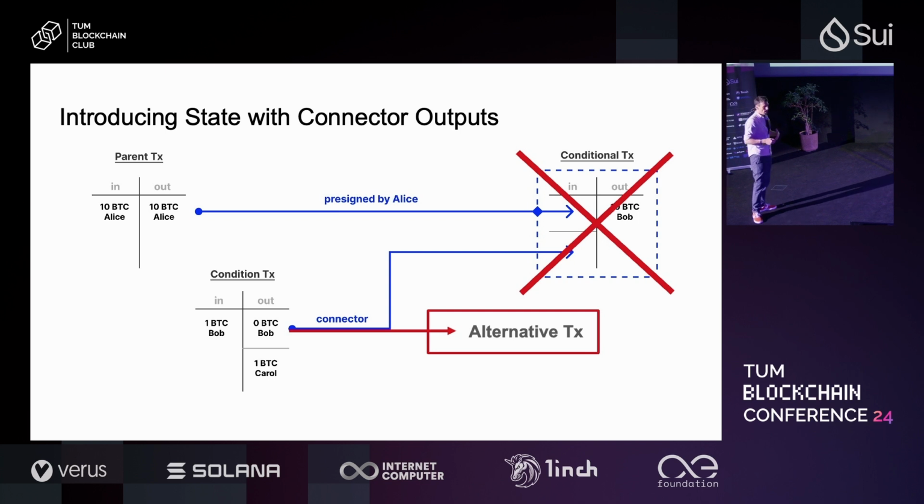And this is actually super simple, but quite powerful, because we can use it in conjunction with another transaction. Here it's called the alternative transaction. And if for some reason the alternative transaction happens, then this connector output is consumed by the alternative transaction, which renders the conditional transaction obsolete. So it essentially expresses Bob can take the money if the alternative transaction doesn't happen. It seems to be very simple, but this is an extremely powerful mechanism that is kind of like the heart of the Bitcoin bridge later on. I'll come back to it in a later slide. Here, this is rendered obsolete by executing the alternative transaction.